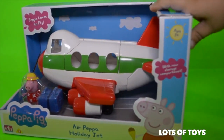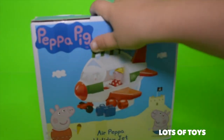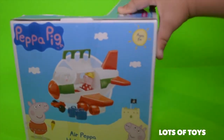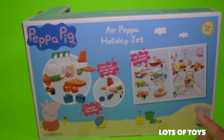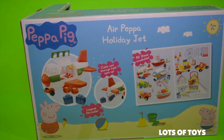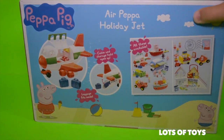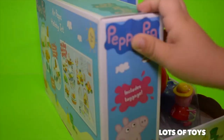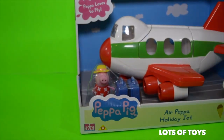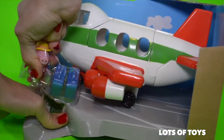So there's Peppa Pig. And here's the side shows her flying with her airplane. And George over there. Let's take a look at the back. This is what you can get. Let's take a look at the side. You can see Peppa Pig again. And these can move. So let's open it up.